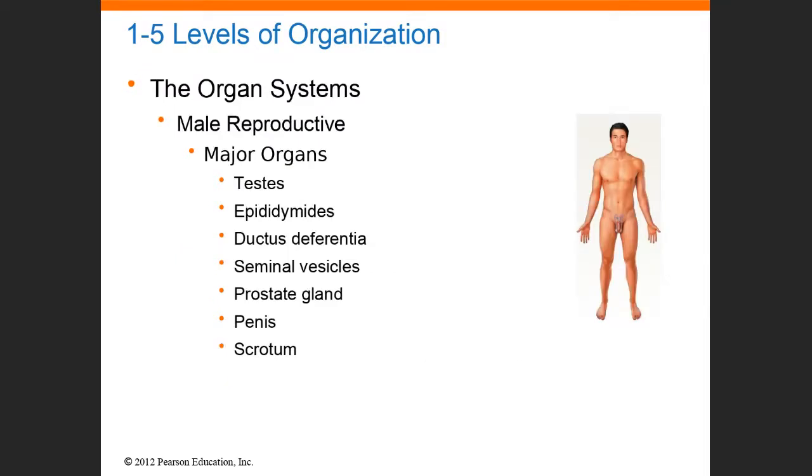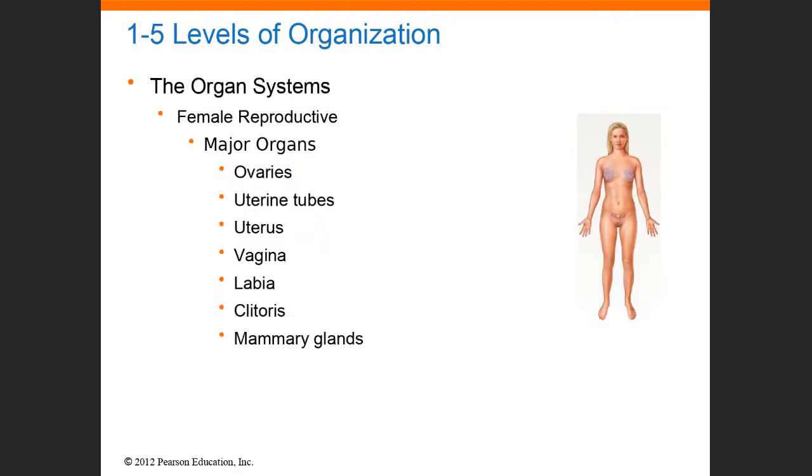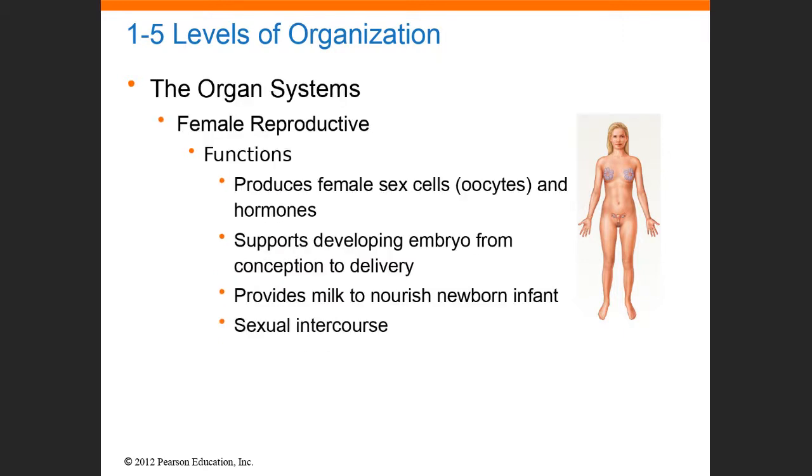Male and female reproductive. So the male is the testes, the penis, the scrotum, and then there's some deeper structures that we'll get into, the epididymis, the ductus deferens, seminal vesicle, prostate gland. Some of these you may have heard of, just common language. Functions, it produces sperm for males, involved with sexual intercourse. And then on the female side, ovaries, vagina, the labia, clitoris, the breast, the mammary glands, uterine tubes. And again, the male produces the sperm, the female produces the egg, and provides milk for nourishment of the newborn, and of course for the uterus, for the developing embryo, for labor and delivery.